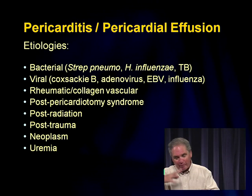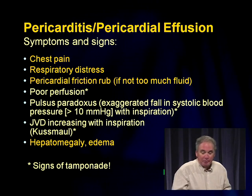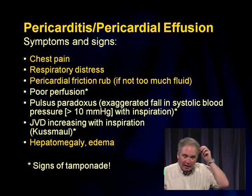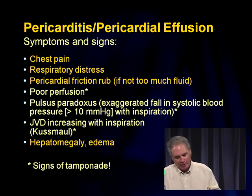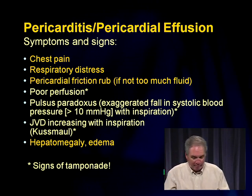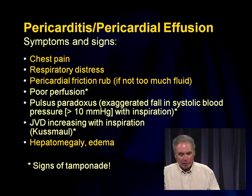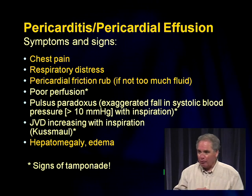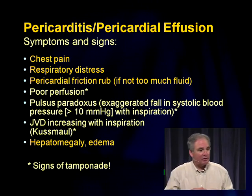And the treatment of pericarditis depends on what the etiology is. Signs and symptoms: chest pain, respiratory distress, pericardial friction rub. Okay, if you take your hair and rub it near your ear, that's what it sounds like. Okay, that's exactly what it sounds like. Poor perfusion, that's a sign of tamponade. I mentioned pulsus paradoxus, where normally when you take a breath in, your systolic pressure falls 6, 8, maybe 10 millimeters of mercury. But if it falls below that, that's abnormal, and that's called pulsus paradoxus. I saw one woman whose systolic pressure went from 90 to 0 when she took a breath in.